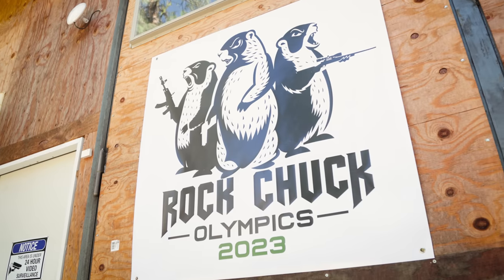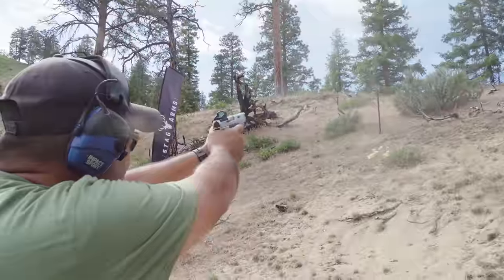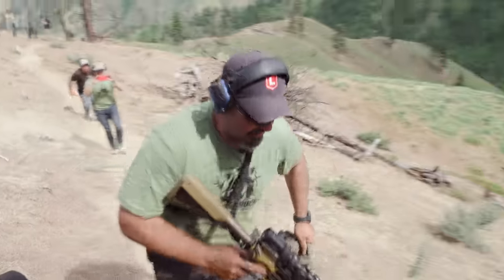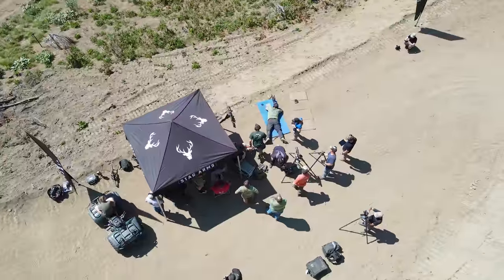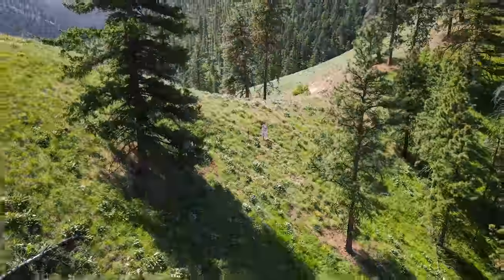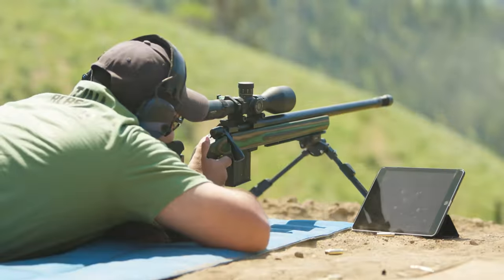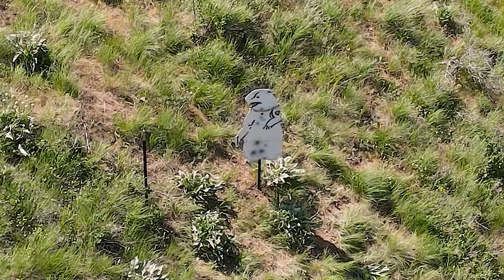Last time on the Rock Chuck Olympics, our competitors made their way to the ridge line and had to alternate between their carbine and their pistol in an environment that was not very forgiving. This time on the Rock Chuck Olympics, our competitors will push their long-range rifle shooting skills to the limit, shooting a 4-foot-tall Rock Chuck sized target at over 1,200 yards. Wait till you see what cartridges they have to use to try and hit this target.